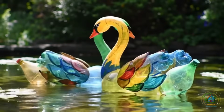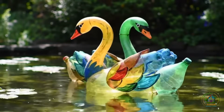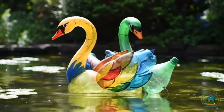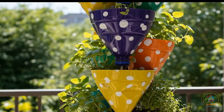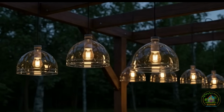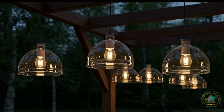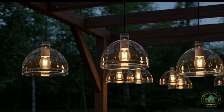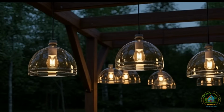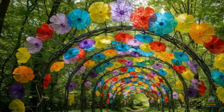Beautifying a garden doesn't have to be expensive, and caring for the earth doesn't require grand gestures. By repurposing plastic bottles, we've shown that waste can become aesthetic, functional, and environmentally impactful. From colorful hanging pots to DIY fountains and floating sculptures, every project proves that creativity turns trash into beauty. We live in a time when plastic waste threatens our environment daily. Every bottle saved from a landfill is one step toward healing the planet.